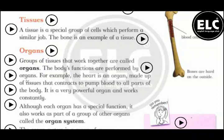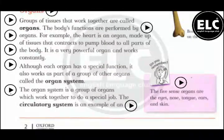Although each organ has a special function, it also works as part of a group of other organs, called the organ system. The organ system is a group of organs which work together to do a special job. The circulatory system is an example of an organ system which consists of the heart, blood, and blood vessels. The 5 sense organs are the eyes, nose, tongue, ears, and skin.